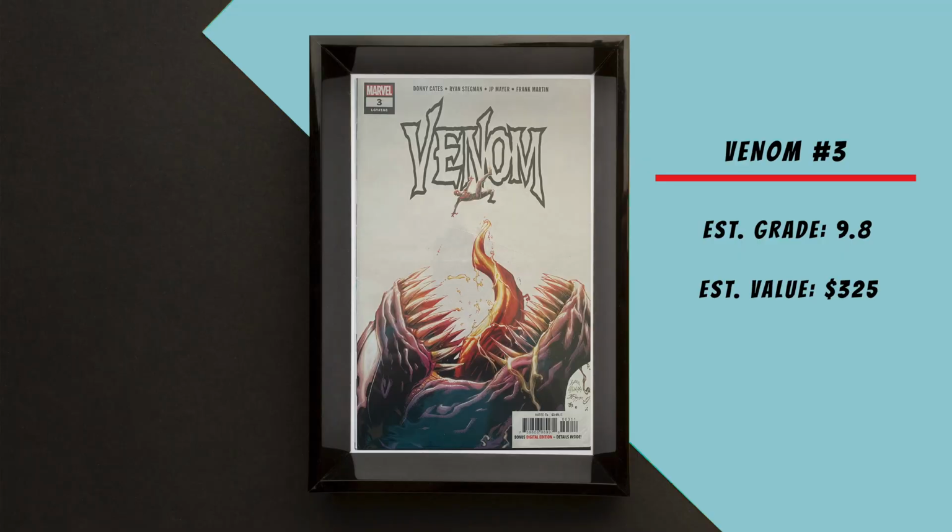Next we got Venom number 3. This is the first appearance of Noel, I believe is Noel. I don't know how to say his name. But this has been growing. I think the character Noel has been becoming more and more popular. So this is his first full appearance. This book here is probably around 9.8, and something like this can fetch somewhere around $300 to $500, but it keeps going up.